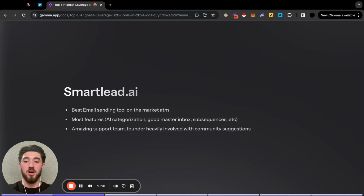AI categorization for the inbox, it's really accurate. Tons of API integrations they can do. Their master inbox is good. Got subsequences that actually work. All this stuff, right? And their support team is amazing. The founder himself is super involved. I see him in multiple Slack channels for the next tools that I'm going to talk about. I see him actively in these Slack channels, and he's taking suggestions straight from the community itself and implementing them like next day. That's how involved this guy is. But yeah, their support's amazing. Tool's great. Does the job, and the warm pools are good.